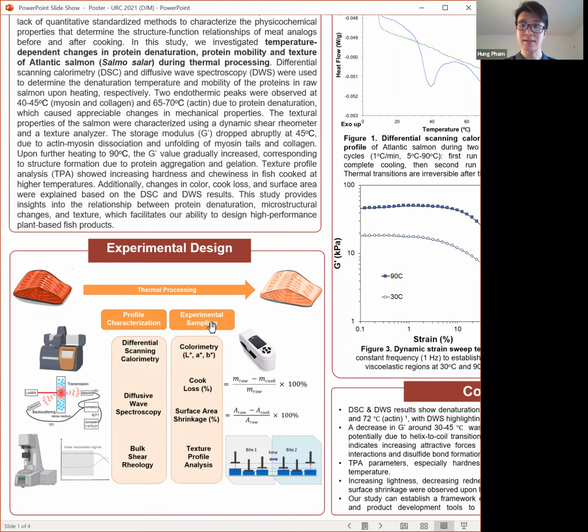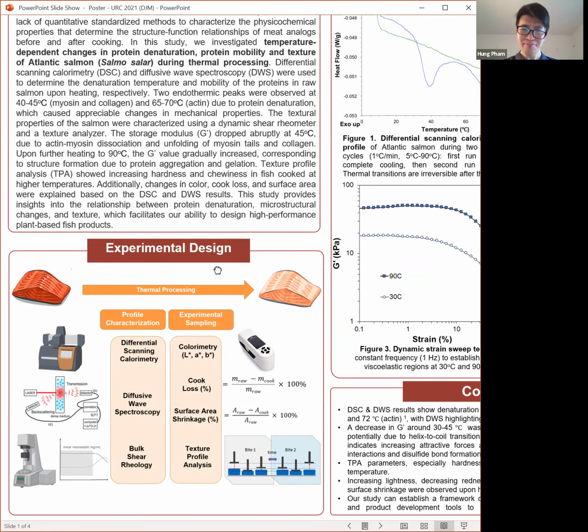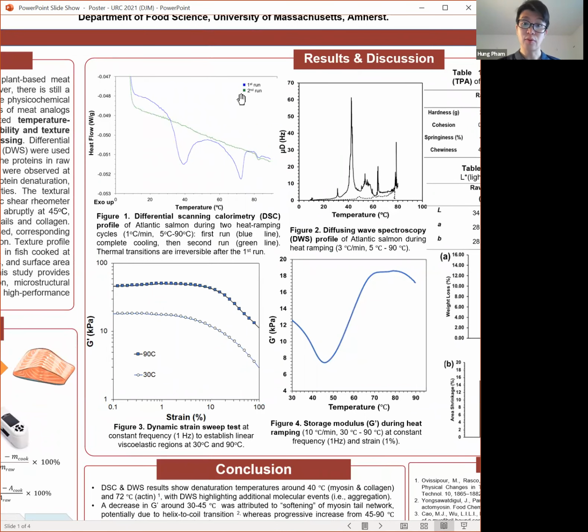The second part is to experimentally conduct cooking prototypes and to use product development tools to measure different parameters before and after cooking. That includes calorimetry, cook loss, which is the amount of change in weight, surface area shrinkage, and finally, textural profile analysis that mimics a two-compression bite test.